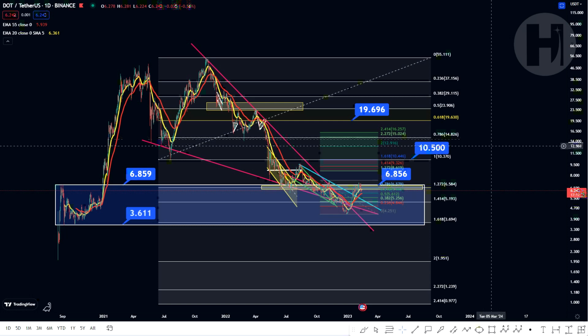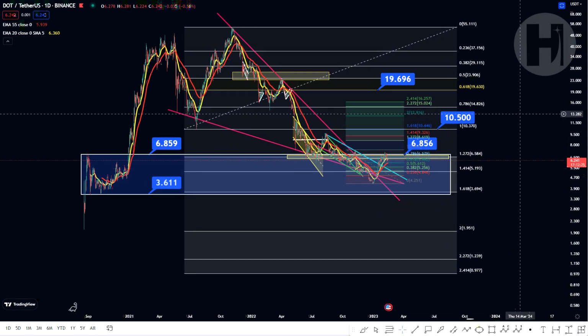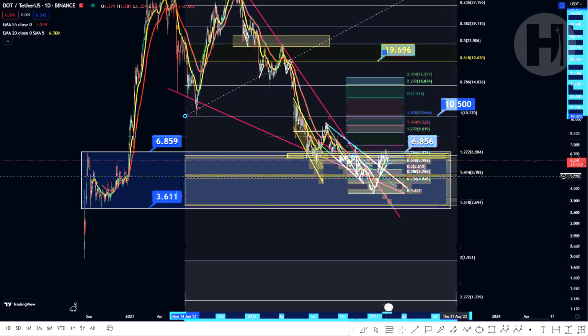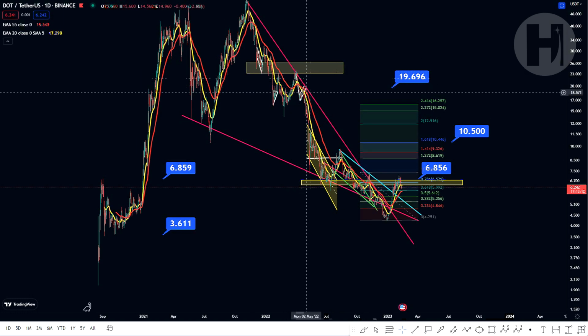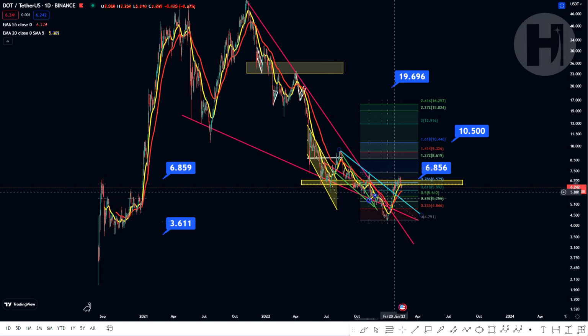Now let's jump straight into the TA. Taking a look at the daily chart on TradingView, as you can see, if I remove all of this from the chart just so it's easier for you to see, we have a resistance level here, the blue trend line. We have a major pink resistance level that we broke above with authority, and we broke above the blue trend line as well.